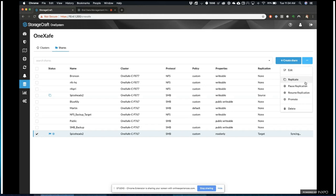I don't even have to replicate to the same cluster configuration. I can replicate to different OneSafe models. I don't have to have the same capacity in the primary and secondary location. The only thing that matters is if I have enough capacity on my target cluster. If you do, that's fine, right?